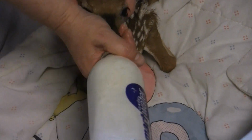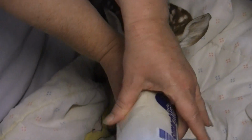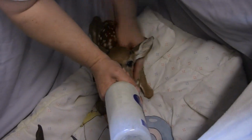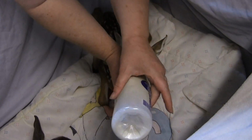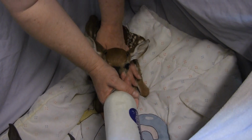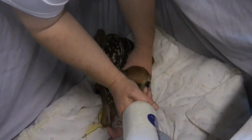So if there's anybody out there that drinks bottled water that lives in our area, get the big size. It's the only water bottle out there that the threads perfectly match these nipples. And these are the only nipples the deer will eat from. So there you have it. We've been cornered with commercialism.